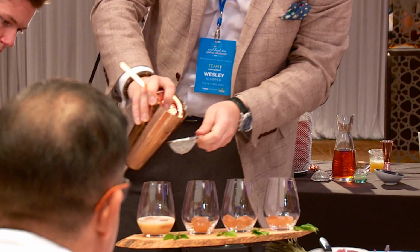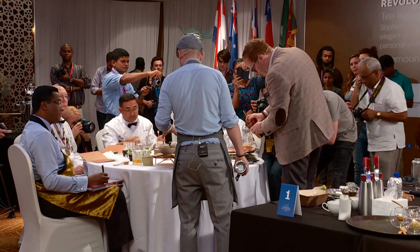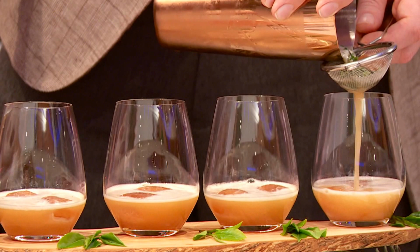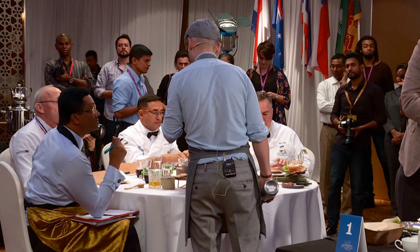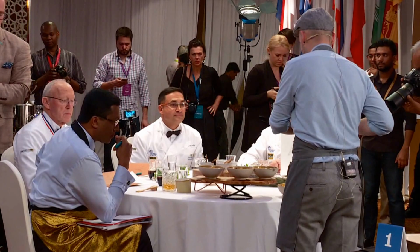So the next dish will be a local langoust. We brought some pumpkin with us from Holland, and sea buckthorn. When I tasted the langoust in Sri Lanka, it was very, very sweet. I love that, and then I knew it would work very well with a berry which has a lot of acidity. So the acidity against the sweetness of the langoust. That's what this dish is about.